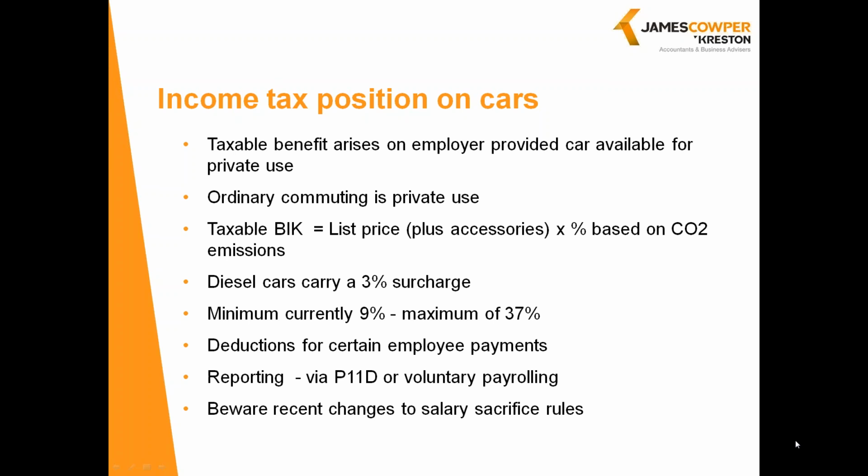If, as an employer, you require your employee to make a capital payment for the use of a company car that they're going to be getting, then capital contributions can normally be deducted from the list price in working out that benefit in kind. And likewise, if there are payments for private use, they can normally go some way to offsetting the benefit in kind.